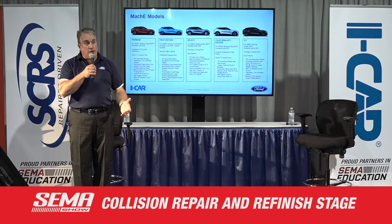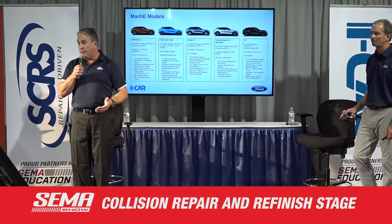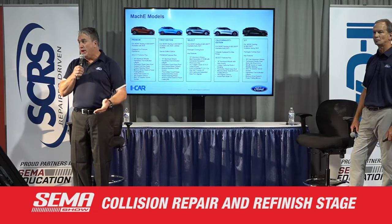As you look at Ford vehicles, you can see how we look at them to try to determine how to make them easier for you to repair. Give you more options to section things and parts of the frame, things like that.